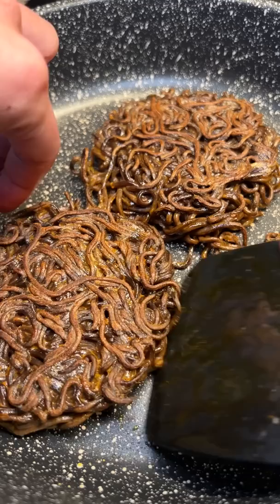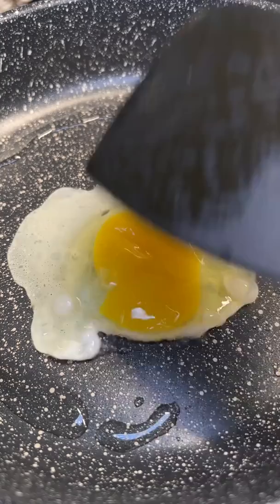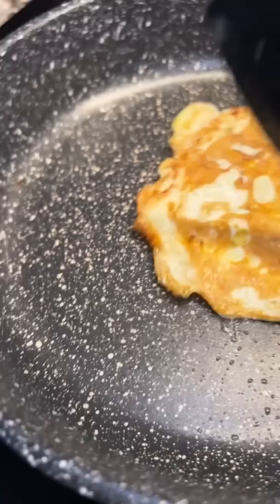So I took the buns out of the pan, added oil and an egg. But I didn't want a runny egg since it was a huge mess last time. This time I just spread it around to make it as flat as possible. Then I flipped it, so basically it's just a fried egg. Just not the one my niece prefers.